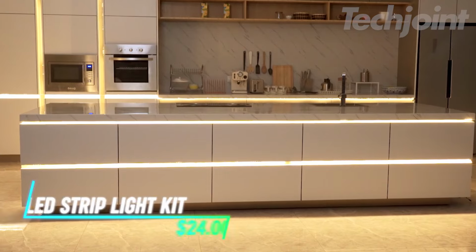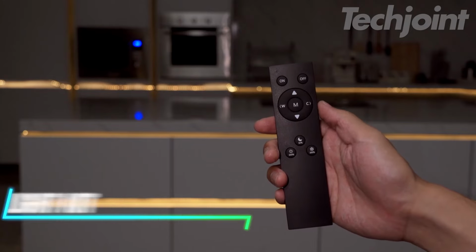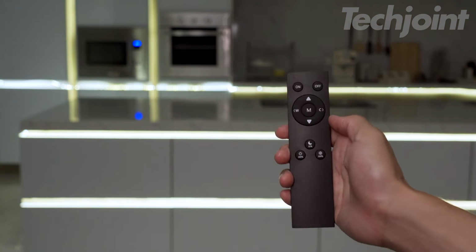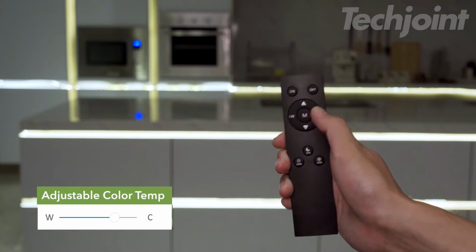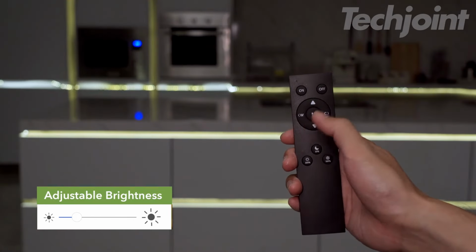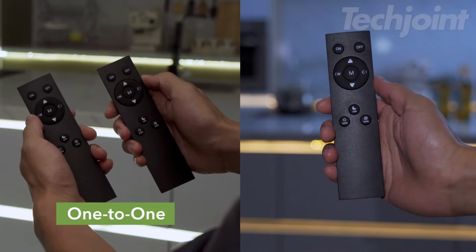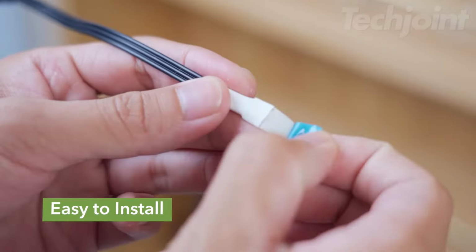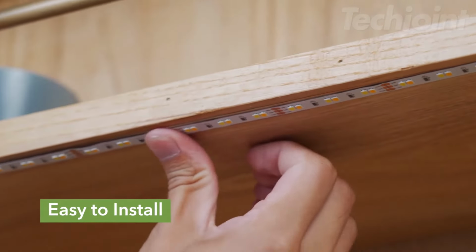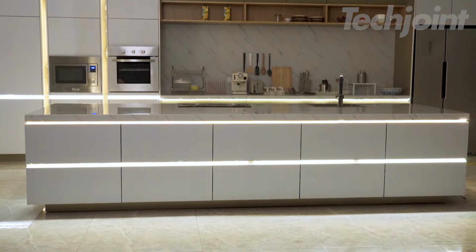Light up your small apartment with this tunable white LED strip light kit, perfect for creating the right mood in any room. With adjustable brightness and color temperature ranging from warm white to daylight, this 20-foot strip offers flexibility for your lighting needs. The included RF remote allows for easy control from up to 45 feet away. Installation is simple thanks to the adhesive backing and included screws, ideal for kitchens, bedrooms, or living rooms.